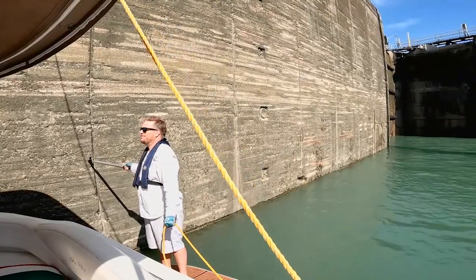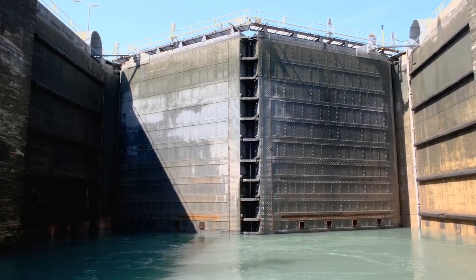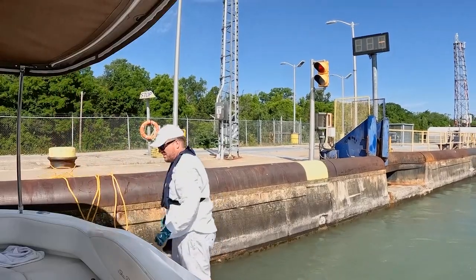The Seaway provides the lines, and you need to keep pulling in, so you don't tie off here, you just loop it around a cleat and keep pulling it in. Be sure to keep the line out of the water and away from your props.